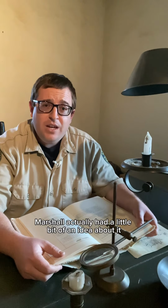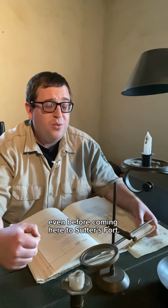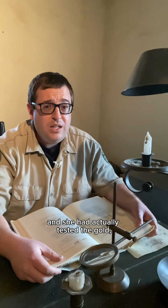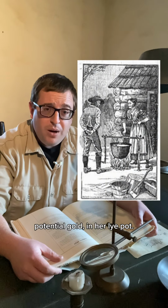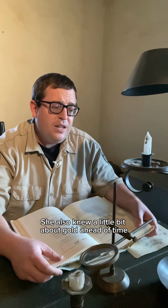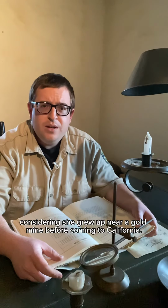Now, Marshall actually had a little bit of an idea about it even before coming here to Sutter's Fort. After all, Marshall did give a piece of gold to Jenny Wimmer. She was a laundress and cook at the mill, and she had actually tested the potential gold in her lye pot. She had boiled it for a long time. The gold did not tarnish.